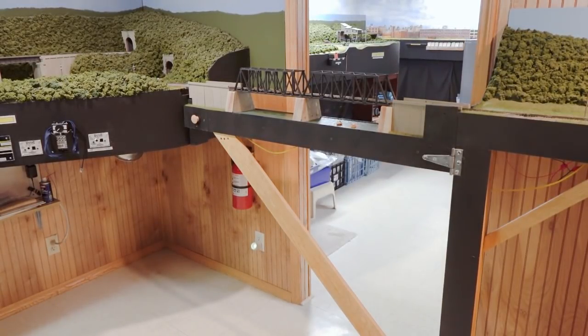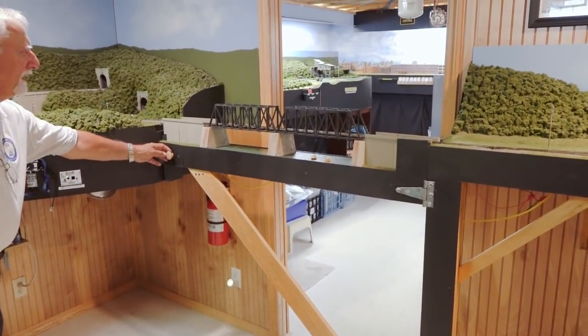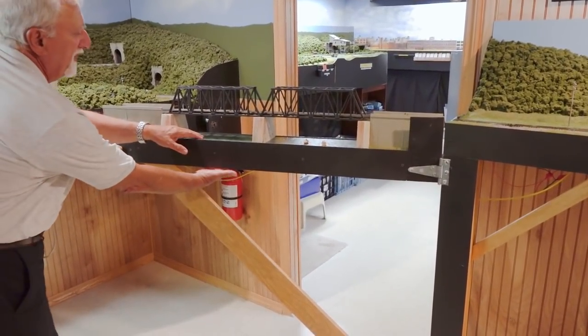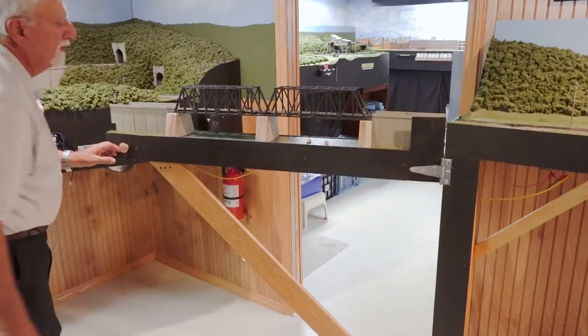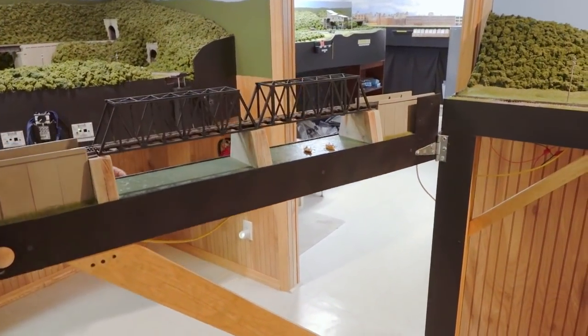Just 1x3s with a piece of plywood on the top to lay the track on. Then I had a couple of Vollmer bridges that I used on my previous layout, so I decided to employ those on the layout, and they work out pretty nice. And I've got some water here, which is just nothing more than a piece of plexiglass with a little Mod Podge on it, and you can see the gate swings open.